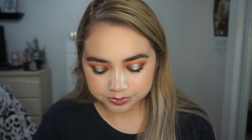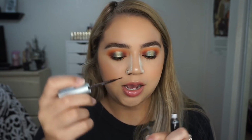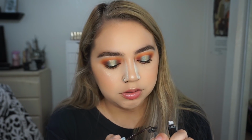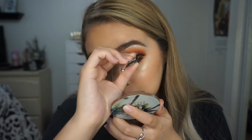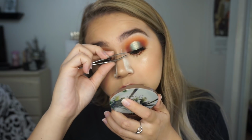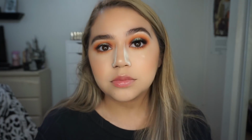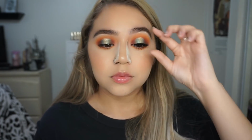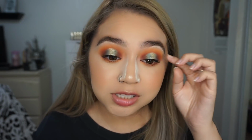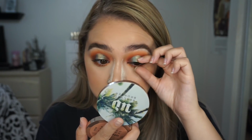So, let's put these on. I'm gonna trim these a little bit because they're a little long for my eye. Put a little bit of lash glue on. This is the House of Lashes dark tone one. I don't like these. Like, not long. It just makes the base of my lashes look thick, but they don't look long.